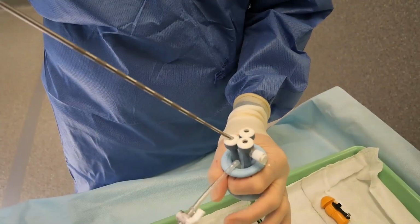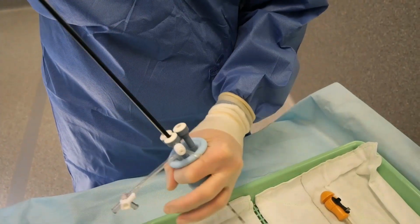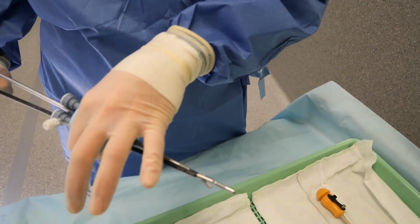So there are different techniques for access to the abdomen with laparoscopy. Sometimes we will make a single incision, which is approximately 2.5 to 3 centimetres long, where we can place our camera and instruments all through the same port. Or we can sometimes use multiple incisions, so we have different ports of access.